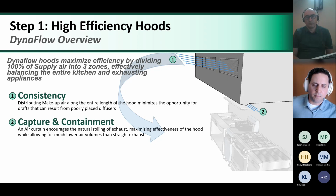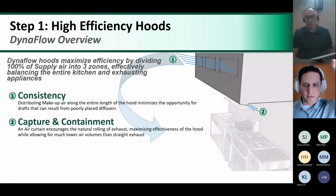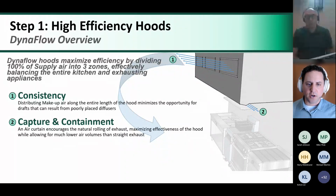The second part where we're directing the air is the capture and containment zone. And this is actually the most important zone for energy efficiency. We're taking a little bit of the supply air and blowing it back towards the appliances. This encourages the natural rolling of smoke in the hood so that as we're exhausting at lower volumes, we can make sure to contain the smoke in the hood, because once smoke is out of the hood, you're never going to get it back in the hood, no matter what you do. And so that's the key for energy efficiency.